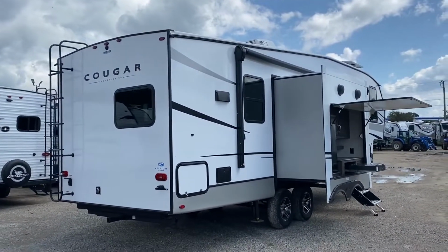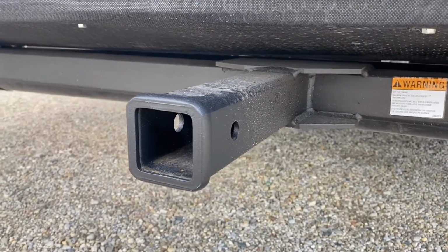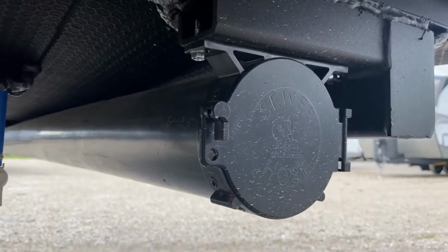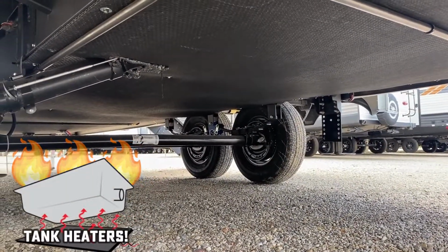Speaking of things I'm down with, how about the Goodyear Endurance radials that are now standard instead of optional? They are now standard with TPMS prep, which is an easy thing just to slap on this baby. We got the parts in the shop if you want it.